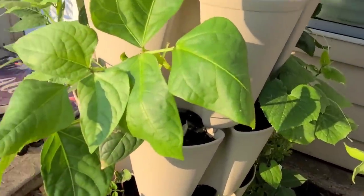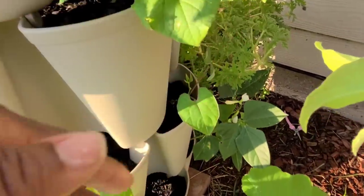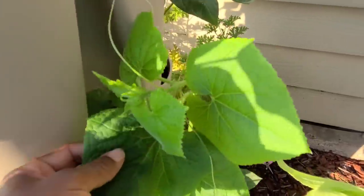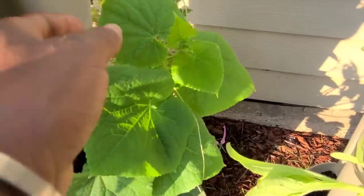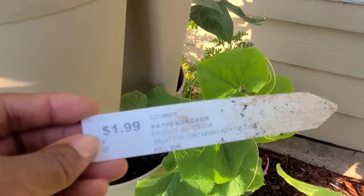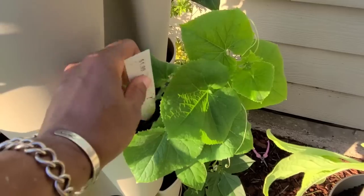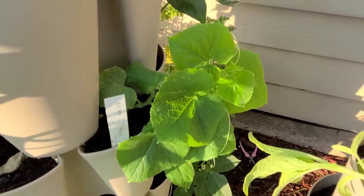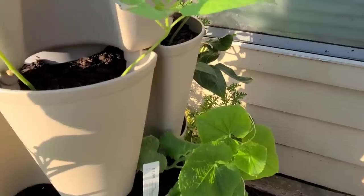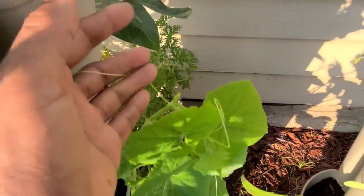Coming around here, there's some more of the purple ones. And when we go up one, I think all these are the green ones. Oh, this is actually the mini snacking cucumbers. Let me see what it says. I purchased these too. Patio snackers. Great for containers with trellises. Full sun. So like I said, I try to give it some sun. Now that it's starting to take off, I do need to get something for the trellis. I was hoping it would start latching on and just go around. We'll see if it uses its spiny legs and latches on.